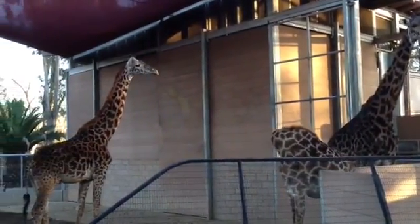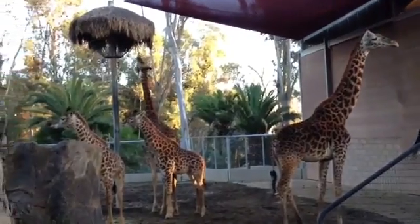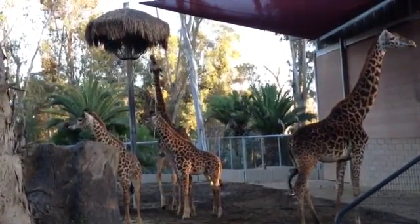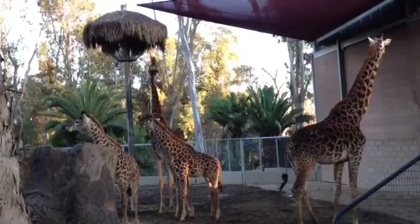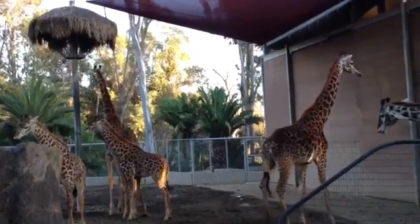Look at those long dark eyelashes and that purplish black tongue. Giraffes have that purple-black tongue so that they don't get sunburned tongues. Figure they're feeding up in the treetops, yeah. Don't want to get a sunburned tongue. Can you imagine that? That would really hurt, wouldn't it?